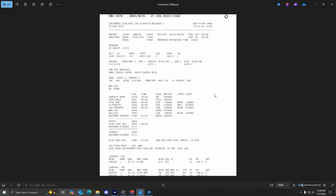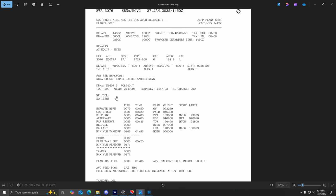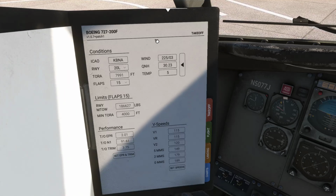I have to do this manually through SimBrief. 727, 50 minutes en route. There's my gas, landing fuel, 2 left, 1/8 center. There's the route: G-Dog, Vapor, Perico, Sargo 4. So we may have to reference that a few times, but we'll come back to it if we need to.